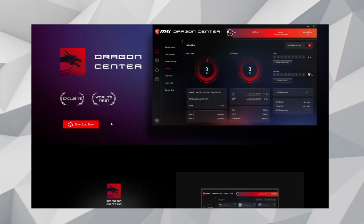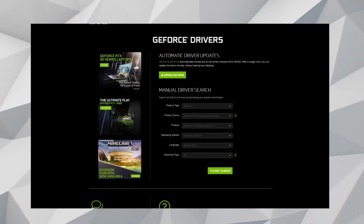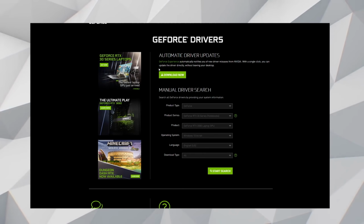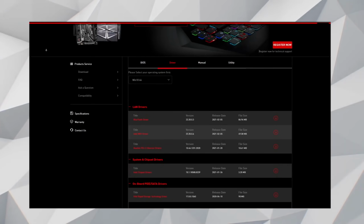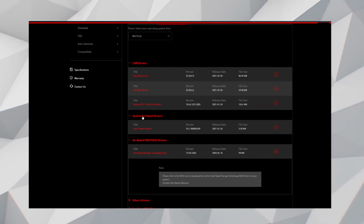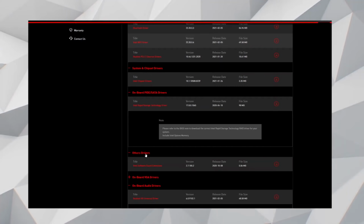And last but not least, the drivers. So I'm not going to walk you guys through every step in order to install the drivers, as all you really got to do is click the download button and click next a couple of times. But I will have every link that you'll need for all the drivers in my description.